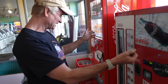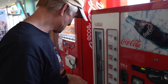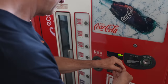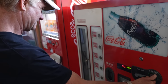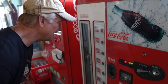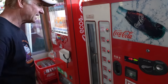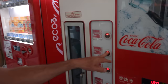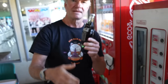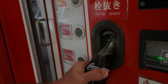This is a classic Coca-Cola machine. I haven't seen one of these in a long time. Since it was classic. 40, 50 year old machine. It's got the bottles. Let's do it. So what is it, 120? Okay. 120. 180, that'll work. Okay, and let's get this one. Right. Yes, we got it. And you just pop it open right there. That's sweet.